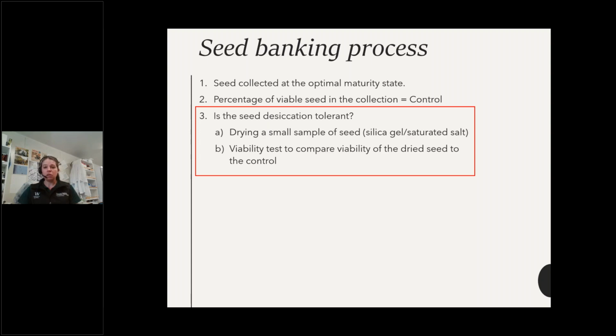over silica gel or over saturated salts like lithium chloride, down to a low moisture content. You confirm that you've reached the right moisture content. And then, really important, you do another viability test. So remember when we started with our fresh seeds, when we collected them, we need to do the same, and you need to do it in exactly the same way. When you germinated your seeds, what temperature, what soil, what conditions did you use? So then we compare it.